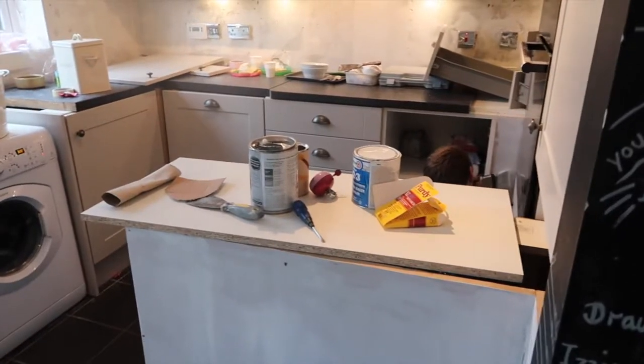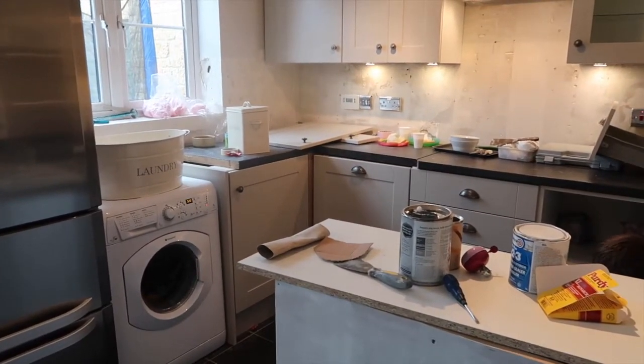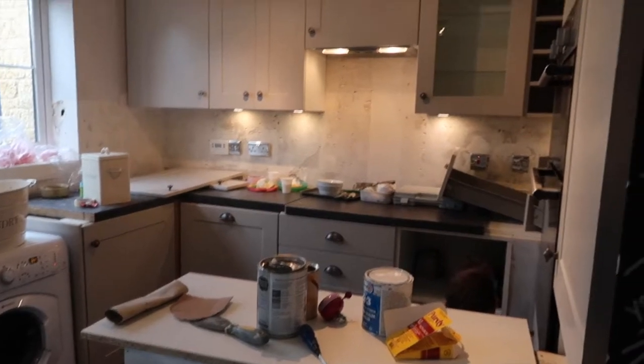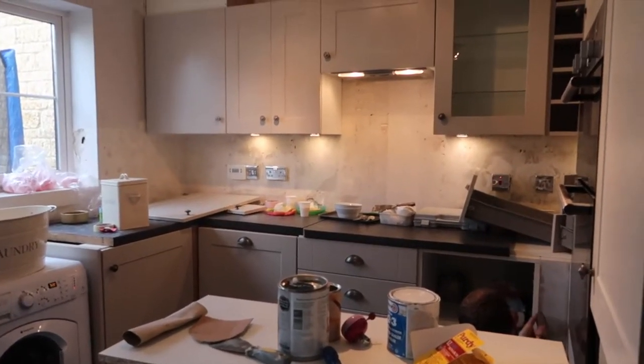But the worktops are going in about 4 days. And that will mean we will then have a sink again, and a hob again. Hob is currently up there. Sink is currently in the living room. All the lighting's in now. So we're getting there. Slowly, but getting there.